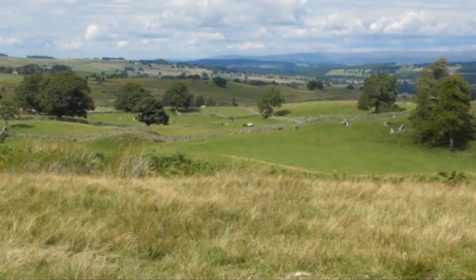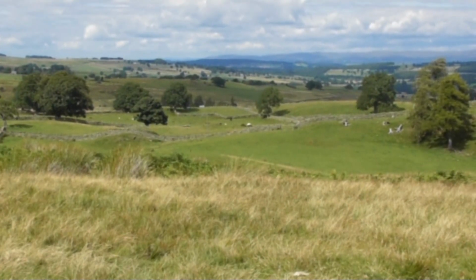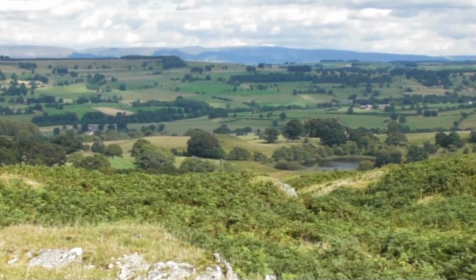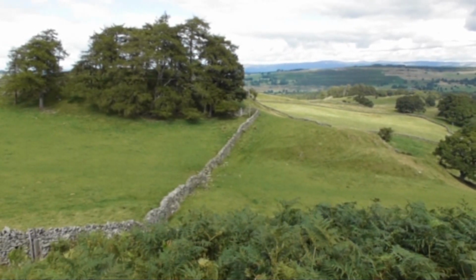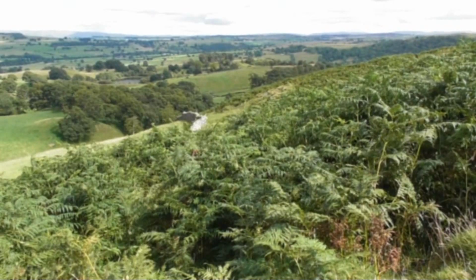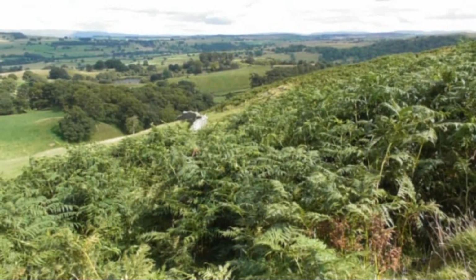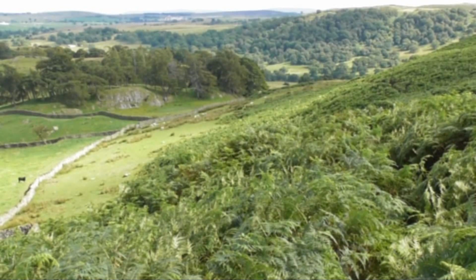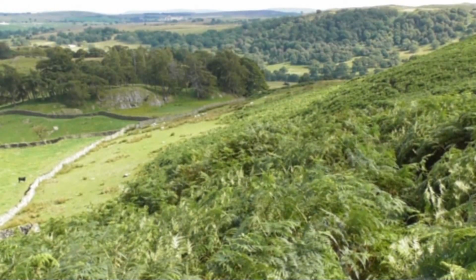It's just a bit breezy, but it's still quite warm. That's looking to our left. That's looking forward. We can see a pond down below. You'll see a gate just down below and a stile in front of you. Ignore that. We just keep heading forward on the open access land with the wall on our left. We just keep heading forwards through the fern. It's only a faint path.